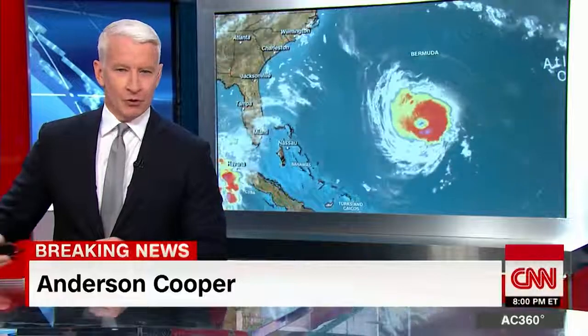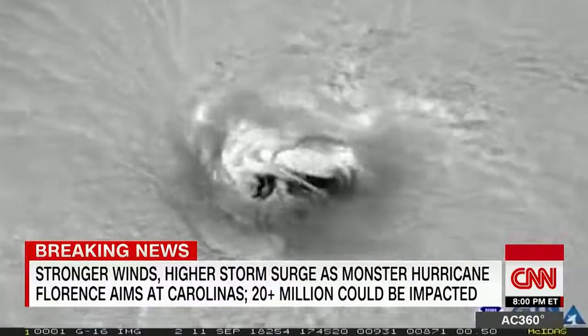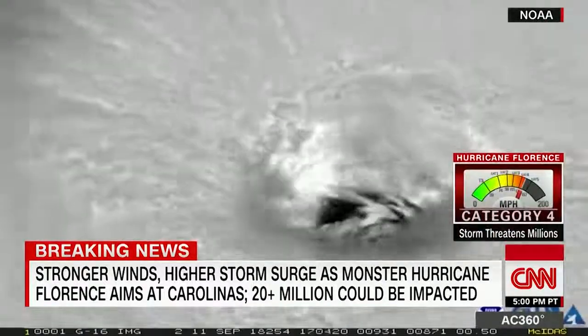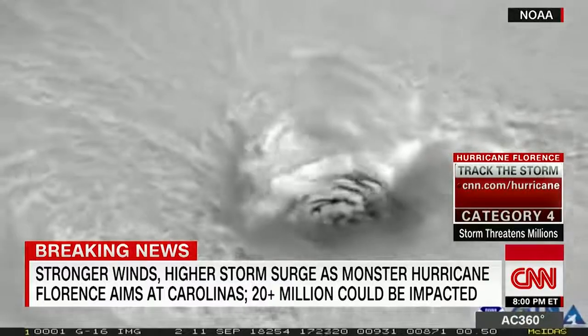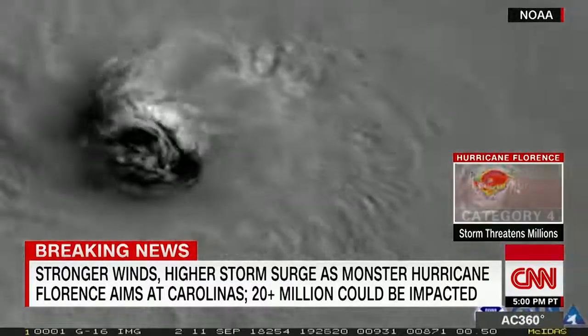More than 1 million people are being told right now to get out because of this. What you're looking at right now is a satellite image of the eve of Hurricane Florence, a potentially devastating Category 4 hurricane approaching the southeastern coast. Now, from space, you can see what a monster storm this really is as it picks up strength and heads for coastal areas of North Carolina, South Carolina, and Virginia.